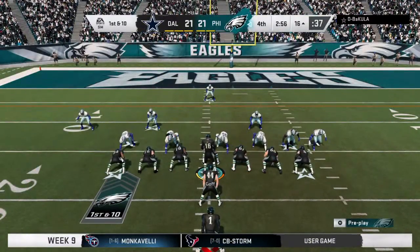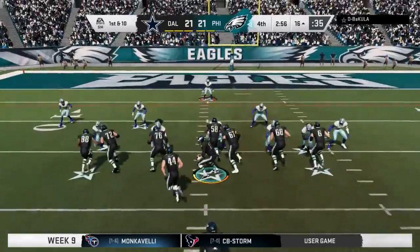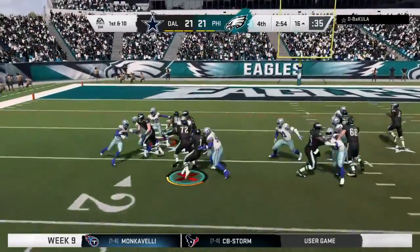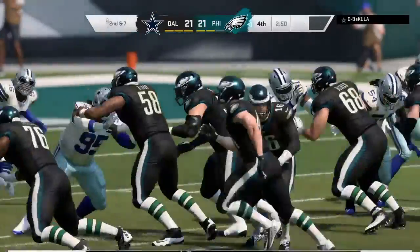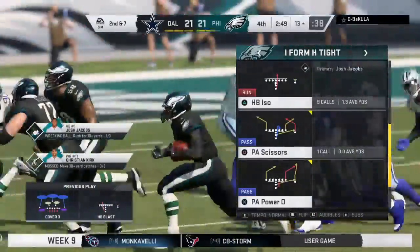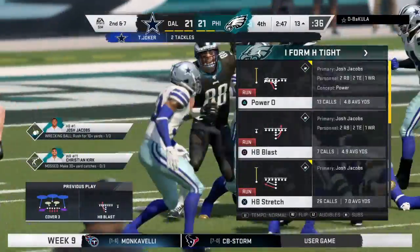Some good games going on in the early window. This might be the best of the bunch. They run it with Jacobs. And they get to him quickly here as he stopped right around the 13. 3 yards on the pickup there, and it'll be second down.